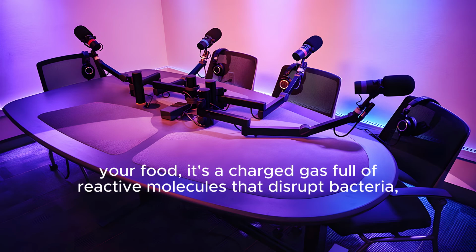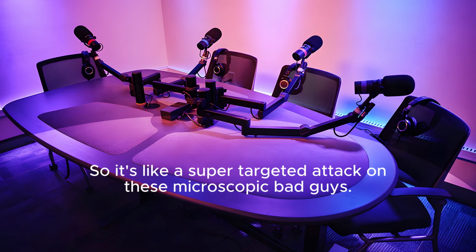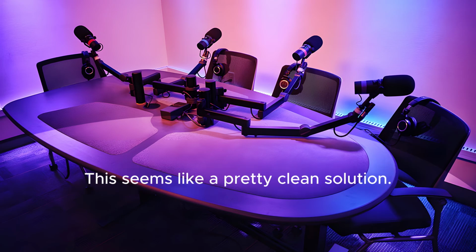It's a charged gas full of reactive molecules that disrupt bacteria. And it also uses UV light to damage their DNA. So it's like a super targeted attack on these microscopic bad guys. Exactly. That's pretty ingenious. And it's chemical free, right? Yes. You know how everyone's worried about pesticides and additives these days? This seems like a pretty clean solution.